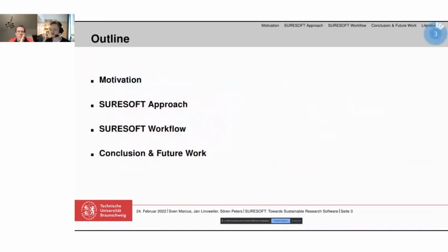So before we really start out, let's have a quick look at the outline of this talk. I'm going to start with a quick motivation. Why is software sustainability suddenly a topic for us? Why is it even important? And then I'll move on to our approach and how we want to deal with the problems, how we want to try to solve them. And then I'll introduce you to the workflow we hope to end up with by the end of the project that hopefully helps us solve some of the problems we face with sustainability. And then I'll end with a conclusion, and I'll give you a quick outlook onto our future work.